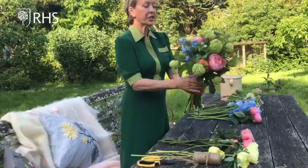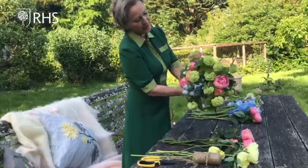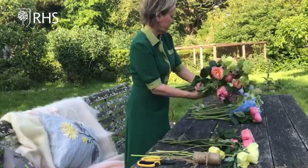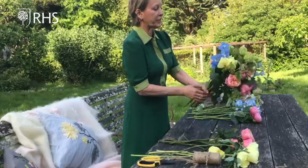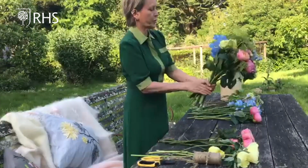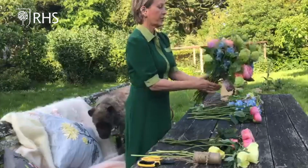So essentially, hopefully you can see that it's building up. We just keep looking where, for example, that looks like it needs a blue delphinium, and probably around here.